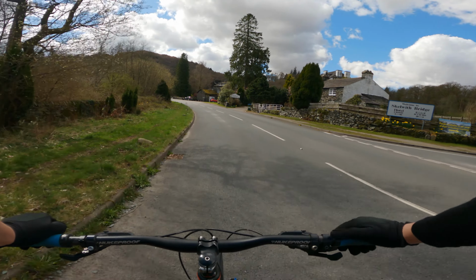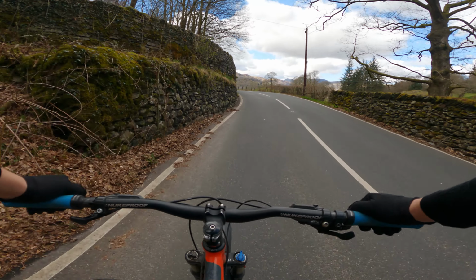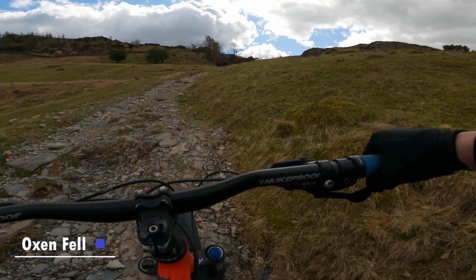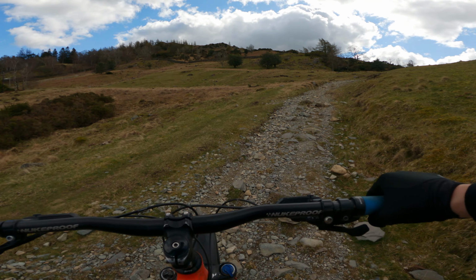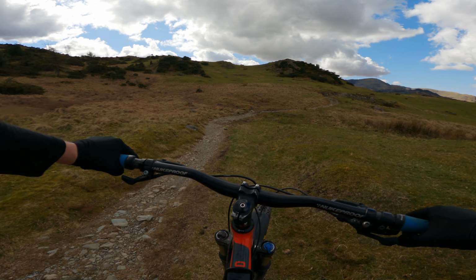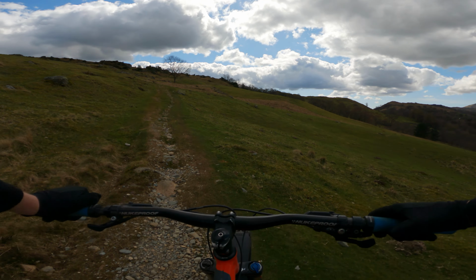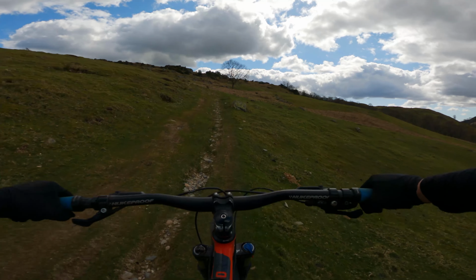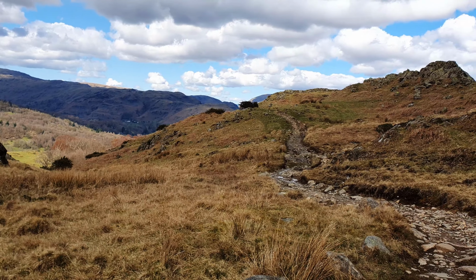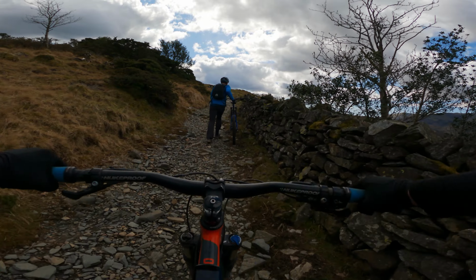Just passing through Skelwith Bridge. Oh, that road climb was a bit more tiring than I anticipated. So we got off the road and climbing up Keld now. That was tough. That was tricky. I think it mellows out a bit from here. Not quite as steep. Avoid the ice. Yes. Nailed it.